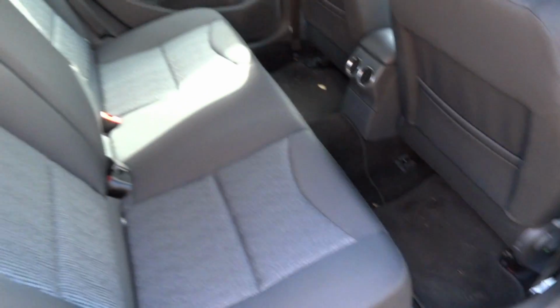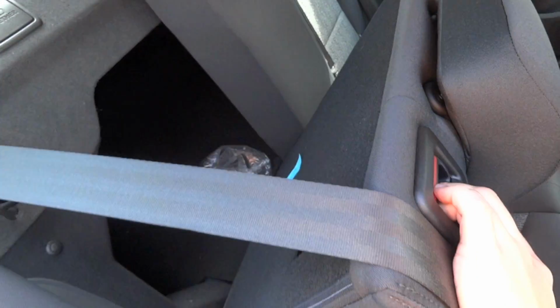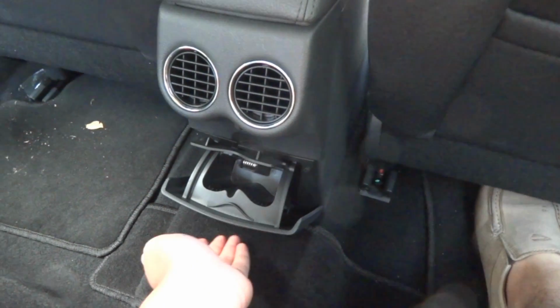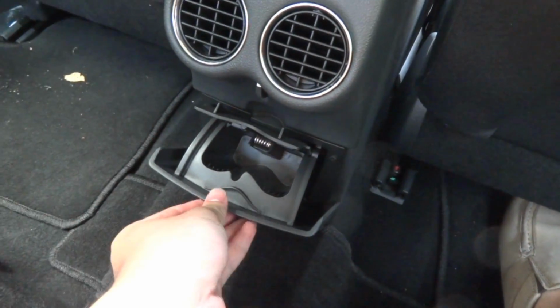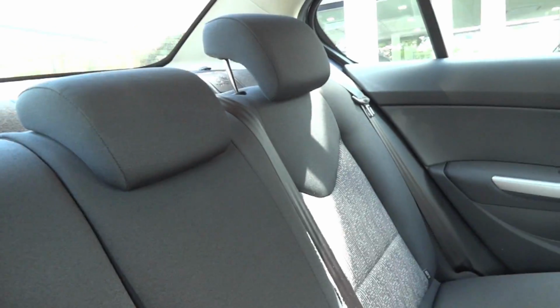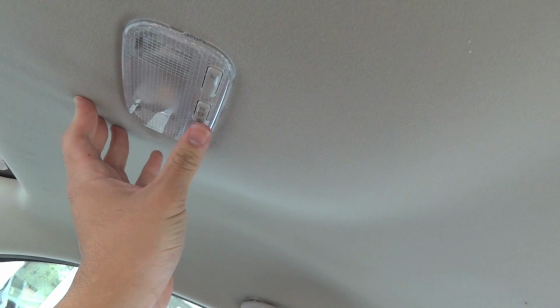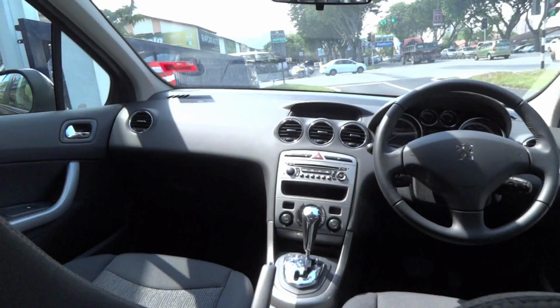Storage area, speaker, Peugeot door sills at the back as well, and the rear seats do fold, just pull on this lever. You do have storage pockets on the front seat backs, rear aircon vents, storage area. Hook.